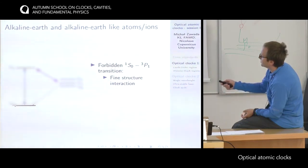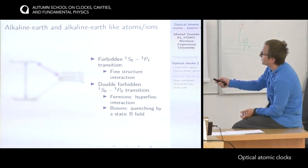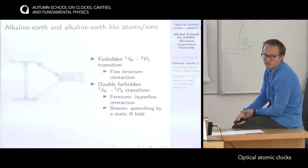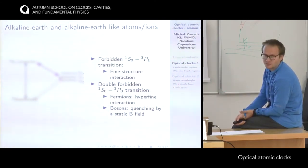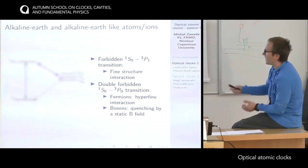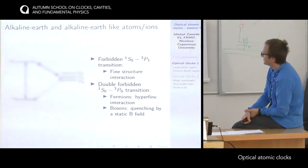The 1S0 to 3P1 transition is forbidden, but slightly allowed because of the fine structure interaction with the 1P1 state. And the 3P0 state in fermions, even if it's doubly forbidden, is slightly allowed because of the mixing between 3P0 and 3P1, because of losing LS coupling. In bosons, it's still completely forbidden, but if we artificially couple these two states, for example by adding a static magnetic field, it can be made possible to make this transition.